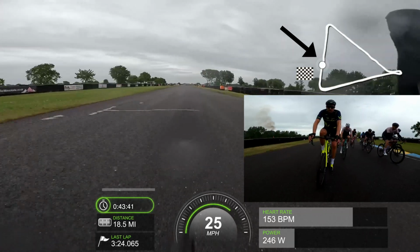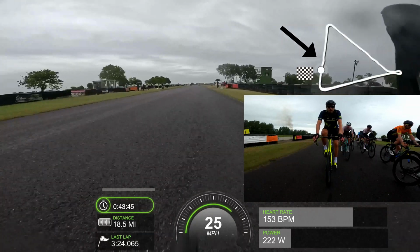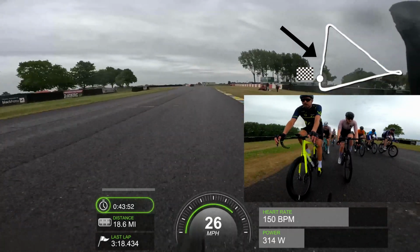Right, I'm on the front. I'm pretty sure there's a lap to go. I missed the board, but I'm pretty sure there's 1 lap to go. There's a tailwind, so I'm not too worried about it, but right now I'm thinking, get my heart rate down. I need to recover as much as I can while still maintaining position.